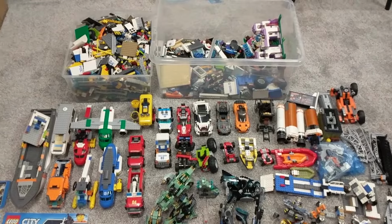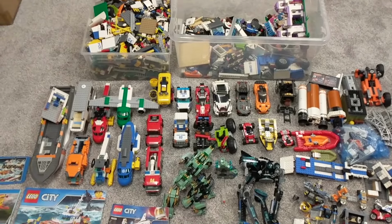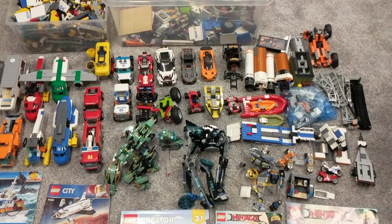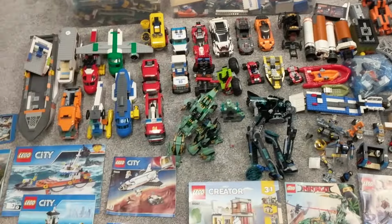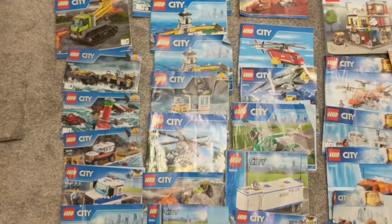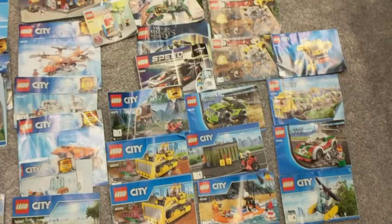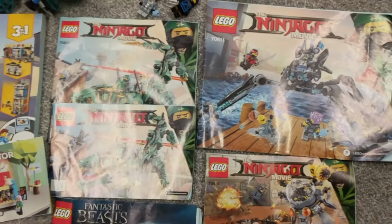So here's an overview of everything as I've laid it out. I've managed to put all the vehicles, cars, boats, helicopters, everything else that's in some sort of built order together, just so you can have a good look. And then any instructions that are in a reasonable order, where you can see the front cover, I've also laid out.